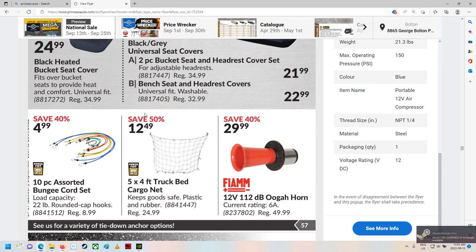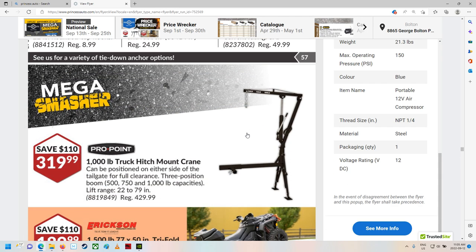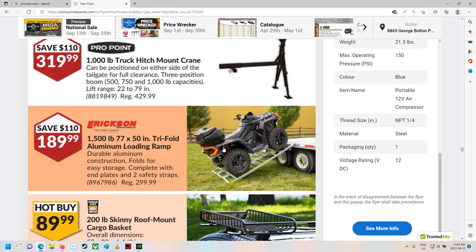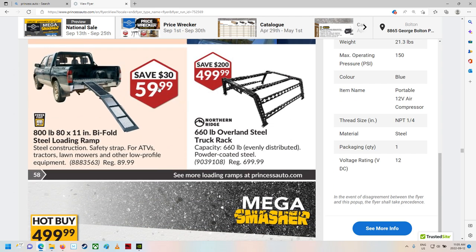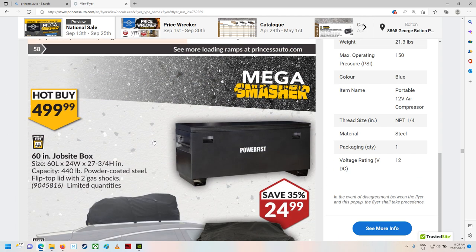Some seat covers, looks like. Some Ooga horns. Ooga. Yeah, that's like that cylinder we looked at there with the long bar thing for lifting engine stuff. Some ramps. I wonder if they got those weird camper things again that go up here and then they kind of hang way over here. It seems really odd looking to me.